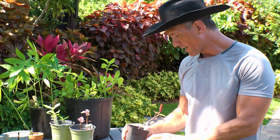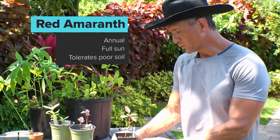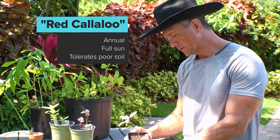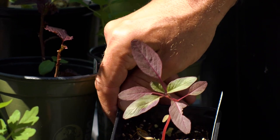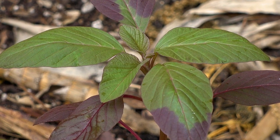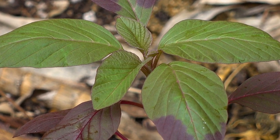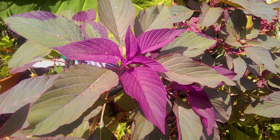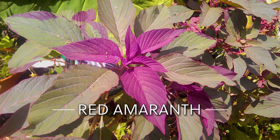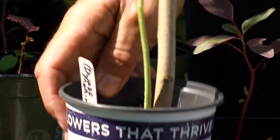Another must-have for a South Florida summer garden is this red amaranth. It's also known as red callaloo. You know, amaranth is known for its grains, but the leaves are super nutritious. It's full of lysine, so it's good for healthy skin. And I use it in my green smoothies, or I guess you could probably add some of the younger leaves to salads. And this will definitely handle very well in full sun.